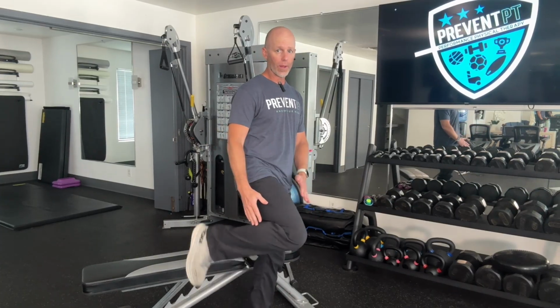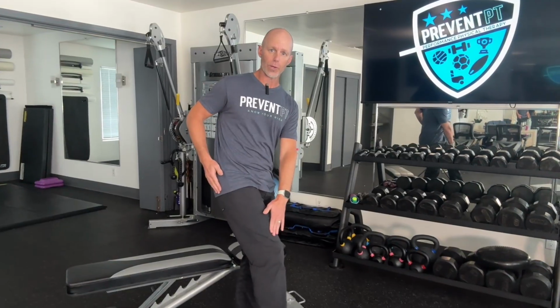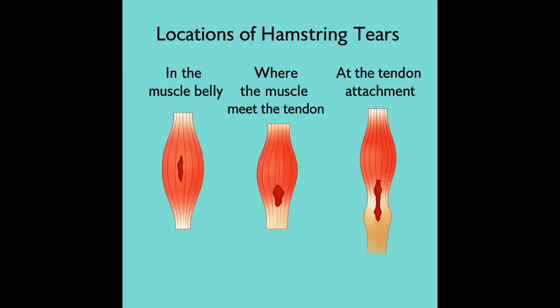We all know them to control and bend the knee, but they also work to control and stabilize the pelvis above it. And given that the hamstring is in between these 2 joints, they often get pulled in 2 different directions. That's what causes our tears. Now, tears can be located where the tendon attaches to the bone, where the muscle inserts into the tendon prior to attaching to the bone, or in the middle of the muscle themselves. And we have different severities of tears as well. You could have small, medium, or large tears where it's fully ruptured and torn in half.